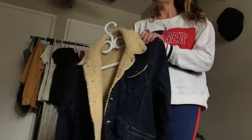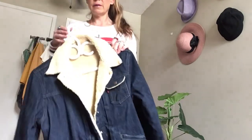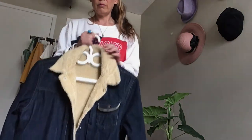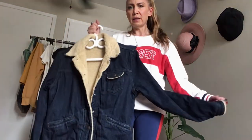Because of the characteristics of the tags, if you're in vintage for long enough, you can generally tell by the tags very easily. So that was a really great score. I was really happy with that.